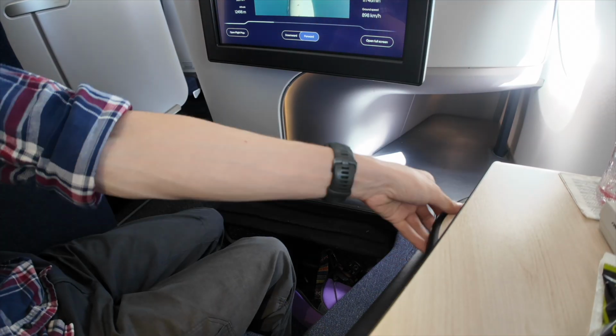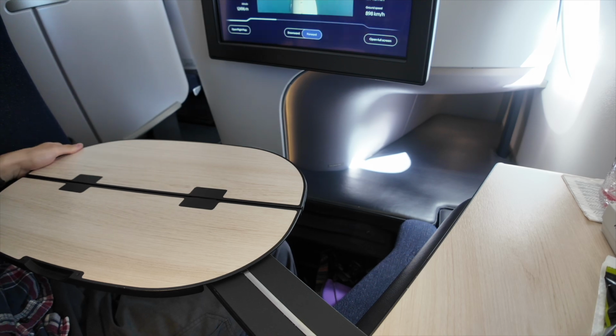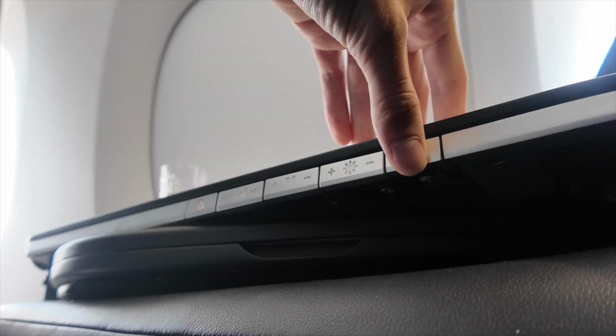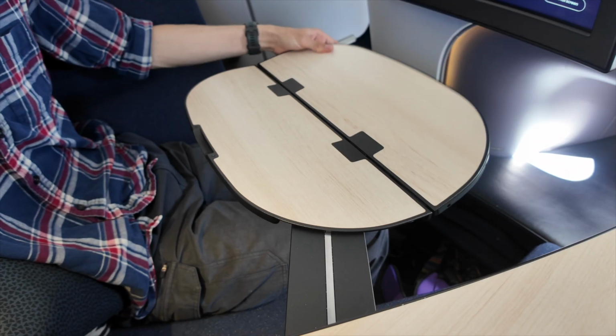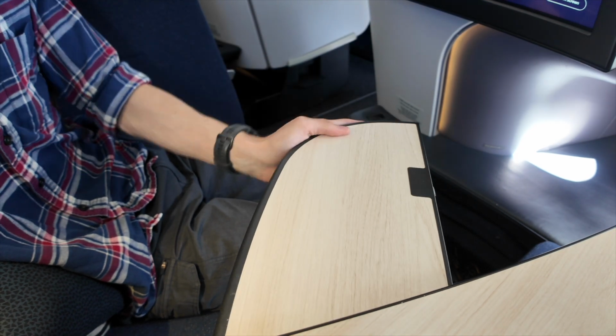The table too is very well designed. It's located under the seat control buttons and has its own button that unlocks it. The table does fold in half to save space, or indeed is more than big enough for a laptop or meal tray with room to spare.